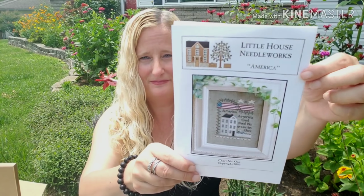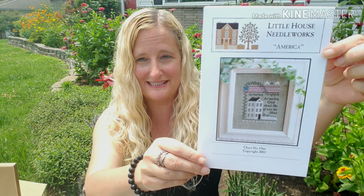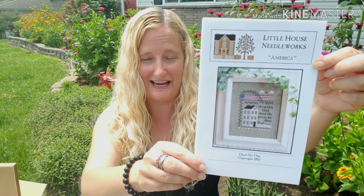This is a gift for somebody. I've been working on it all week, and I'm going to be giving you details of this piece. The pattern is by Little House Needleworks, and it's called America. I wanted a patriotic piece, and I finished it last night at 1:30 in the morning. Shout out to DLive Madsen for entertaining me while I was stitching this piece for many, many hours all week long.